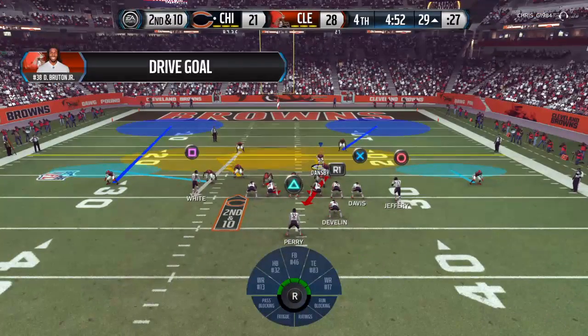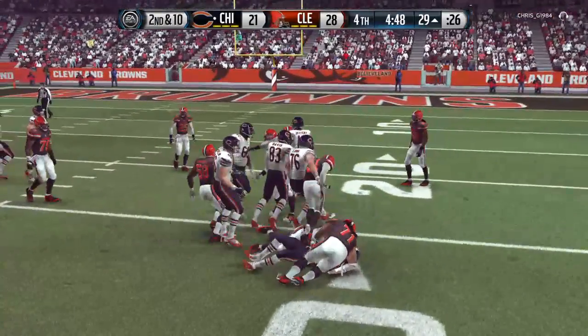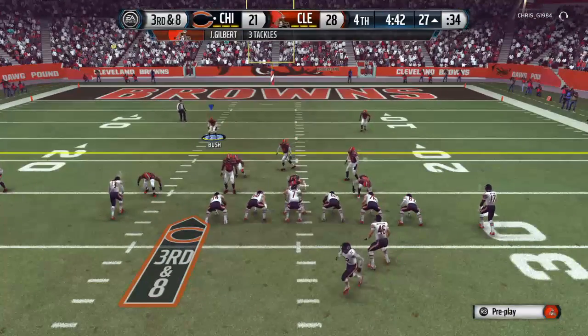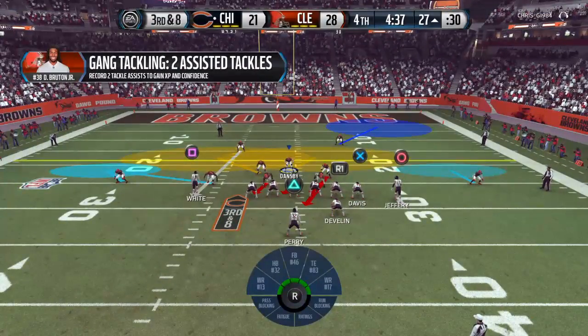Let's go. Perry's going to take the handoff now. He's averaging about 4 yards a carry. They get set quickly, ready for another snap. Let's go. 38. Go, 38.